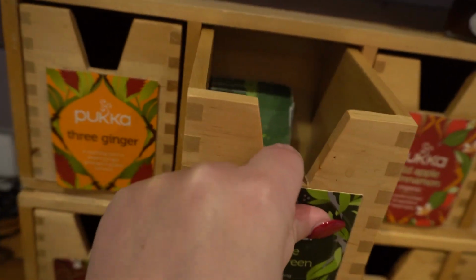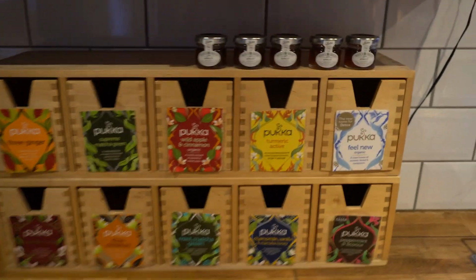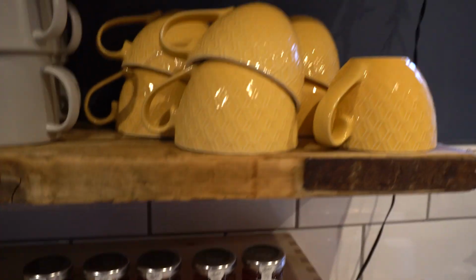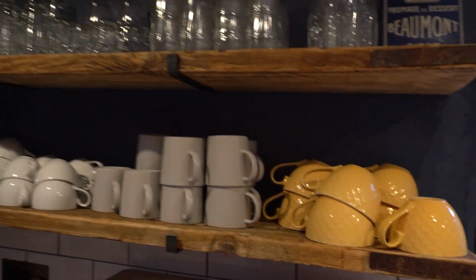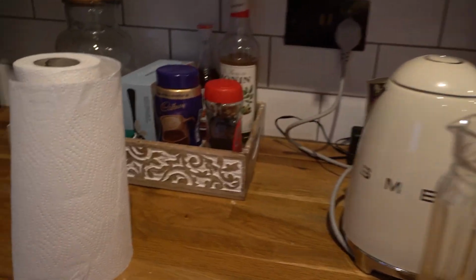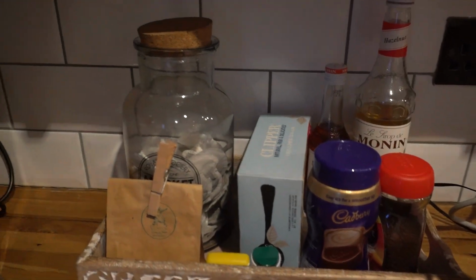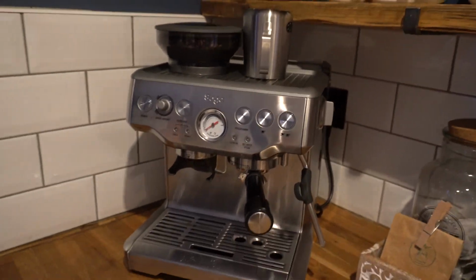Isn't that insane? Look. Amazing. All of that. Little jams for our toast. Big mugs for our tea or coffee, which is also here. Just a really nice setup.